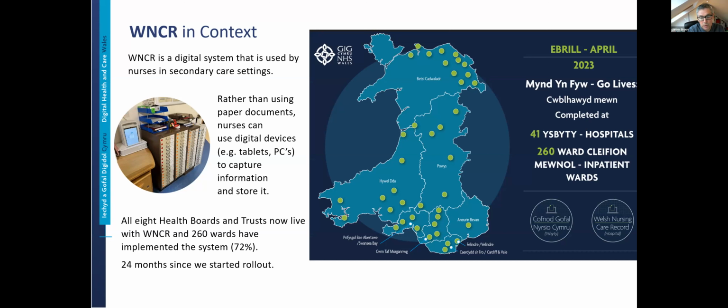All local health boards and trusts have implemented the system. We now have 260 wards using it, which represents 72% of all wards across Wales. We're aiming to get to 90 to 100% by the end of this financial year, and the financial year end for us is March 2024. I believe we'll probably meet that before then, but overall that's where we're looking to get at the end of this year to complete it.